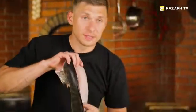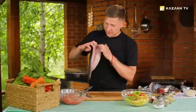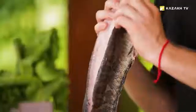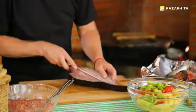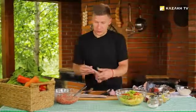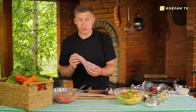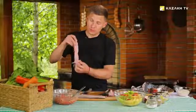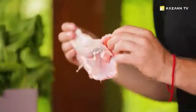I cut our fillets off the ribs. Please note, a sufficient number of fillets on this fish is very easily removed from the ridge. Here's the ridge, which, as I told you, can be used a second time for the fish soup. This is a very fleshy ridge, and it would be a pity to throw it away. I add it back to the cauldron.